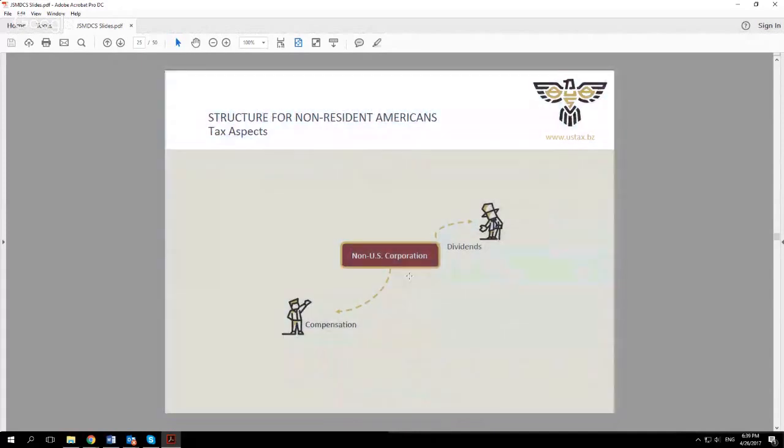And I say this as a person who sells the service of setting up non-U.S. corporations and making sure they're structured correctly and that they're reported correctly for tax purposes. So if it worked for you, I would love to have you as a client, but unfortunately, it just doesn't work. So again, this is only for non-resident Americans.